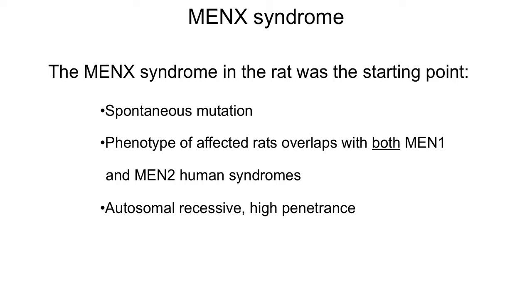What is important about these rats is that this was a spontaneous mutation, so they were not genetically manipulated in any way. Also, the rats we usually work with are homozygous mutant for the causative mutation. So in these rats, this MENX syndrome is inherited as an autosomal recessive disease.